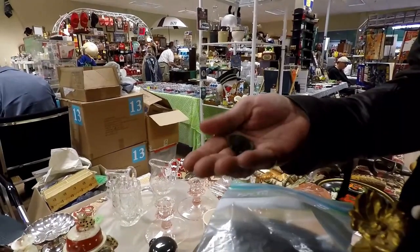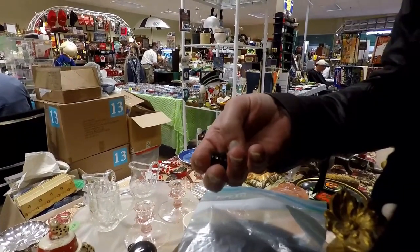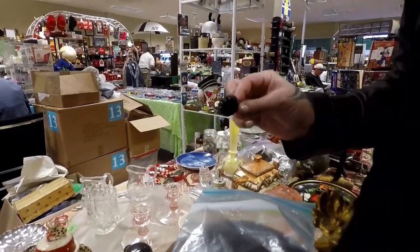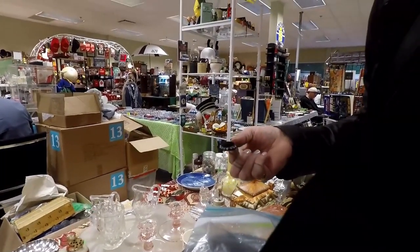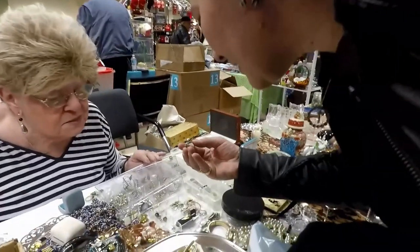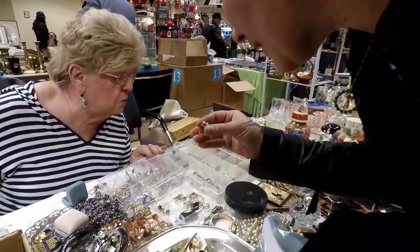Velvet. Wow. And some sort of form of plastic. Bakelite maybe, or something in between. Yeah, those are nice. Now, this is just inexpensive stuff there. I don't know what you like.